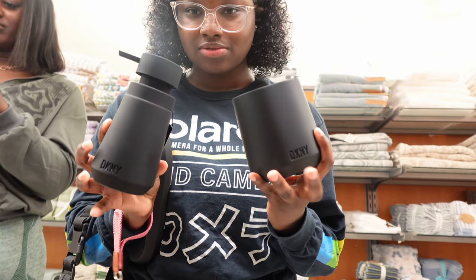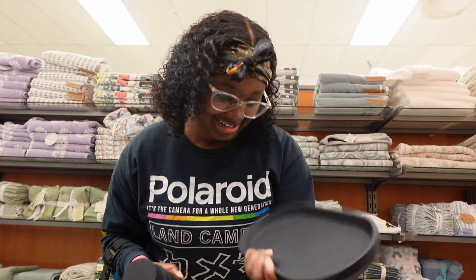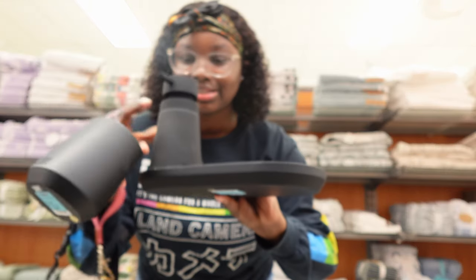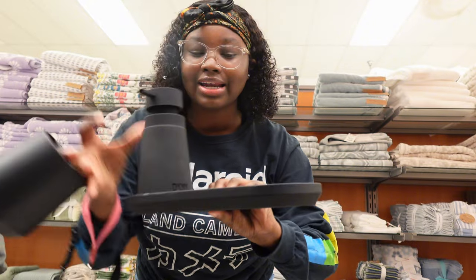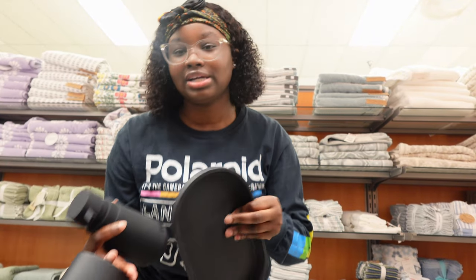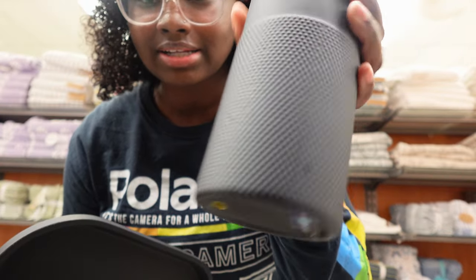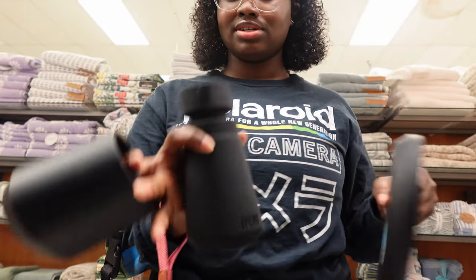I think it's cute. She didn't even look at it, y'all. But this little plate thing with this and this. And then maybe get a little small cute plant. I was trying to choose between this one and this one, because I like this one and the texture of it.